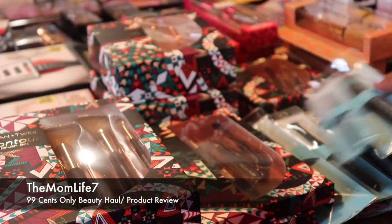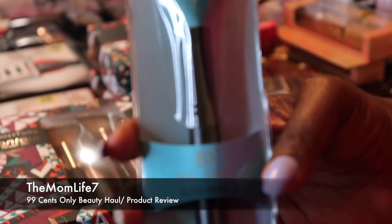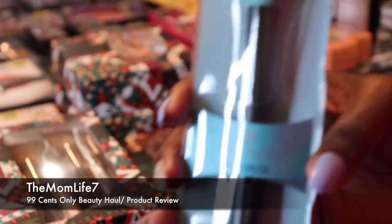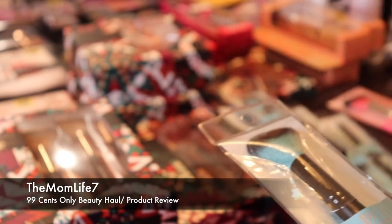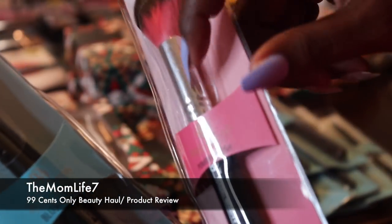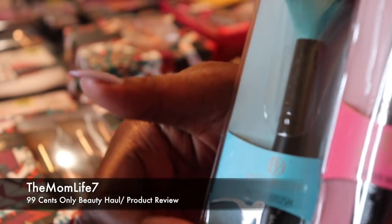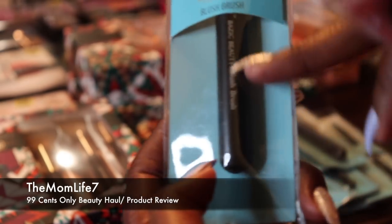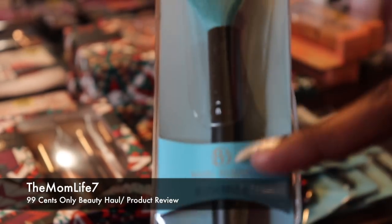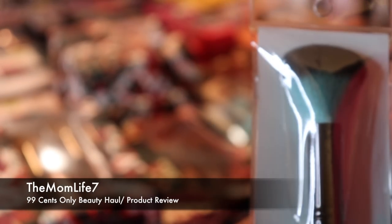And I believe I have 9 in this color as well. Now look at this gorgeous turquoise green or blue. This is all black. How the other one has that silver metal thing on top, this one is just black metal in the black bottom part. Oh, they're labeled too. It tells you on the brush that this is a blush brush. The handles are labeled on both the pink and the blue ones. Really, really gorgeous brushes.